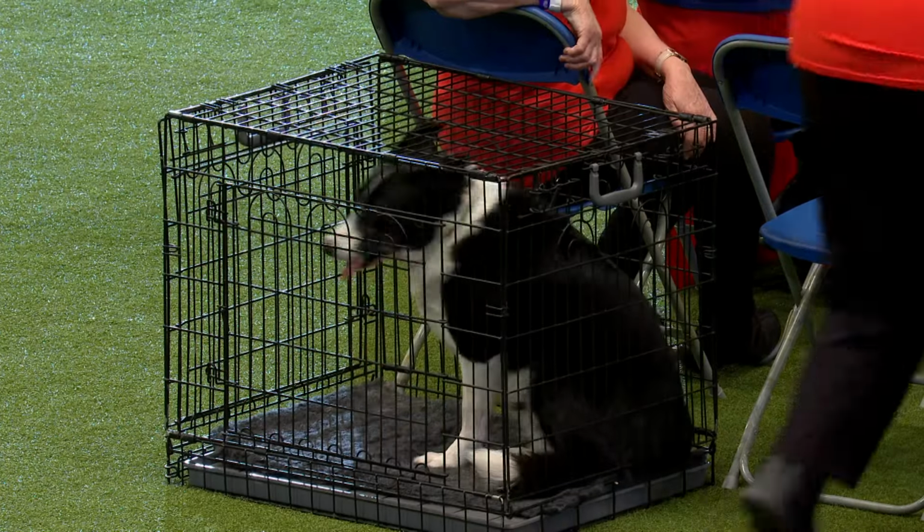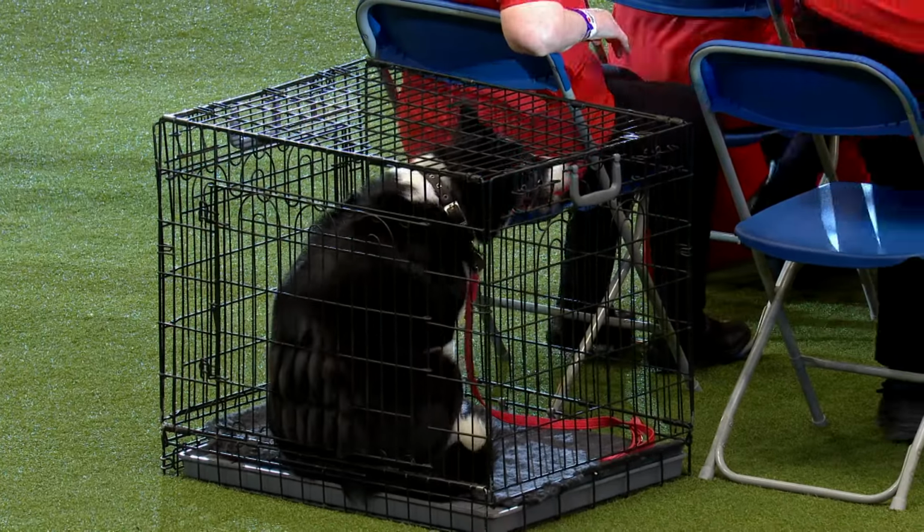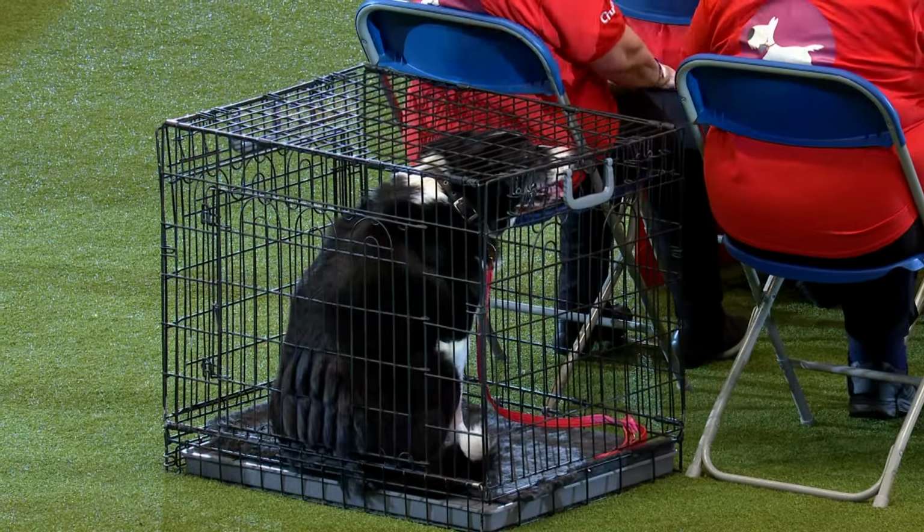So let's see how it works out when we do it the Good Citizen way, where the dog is restrained in the back of the car. This time, it's in a crate.